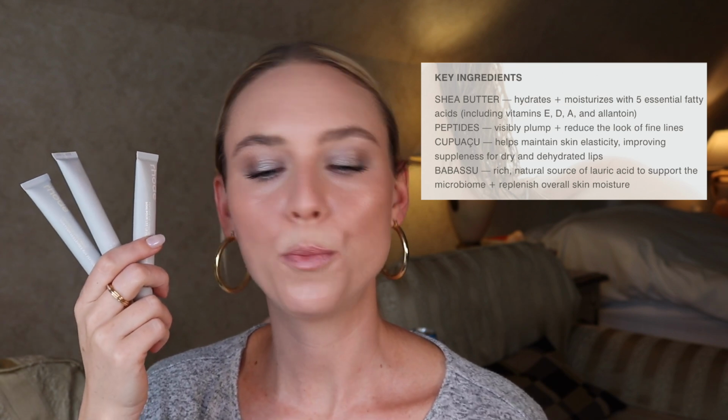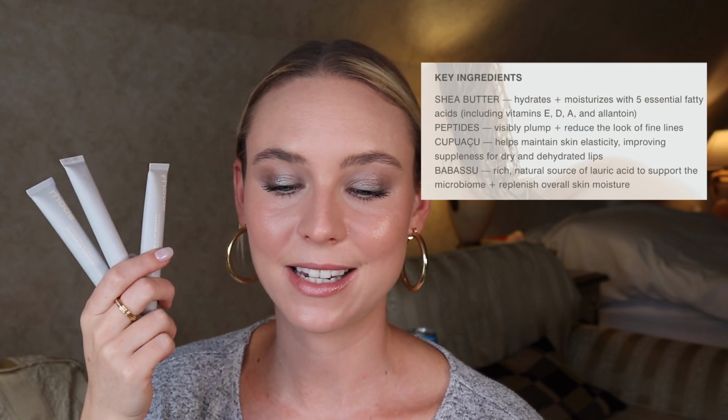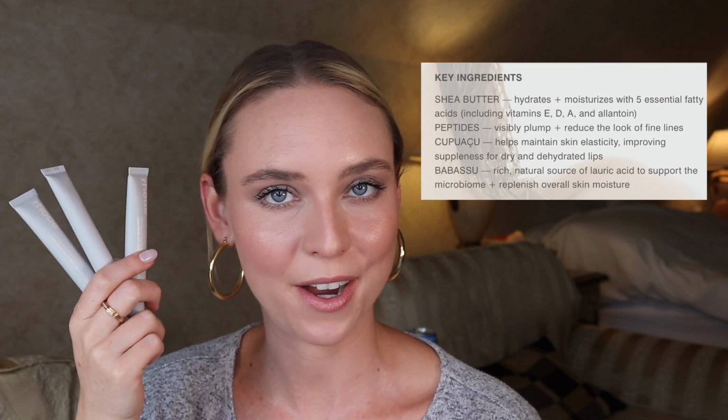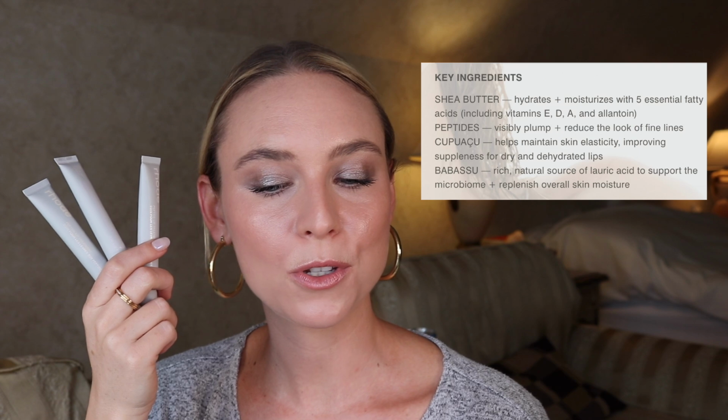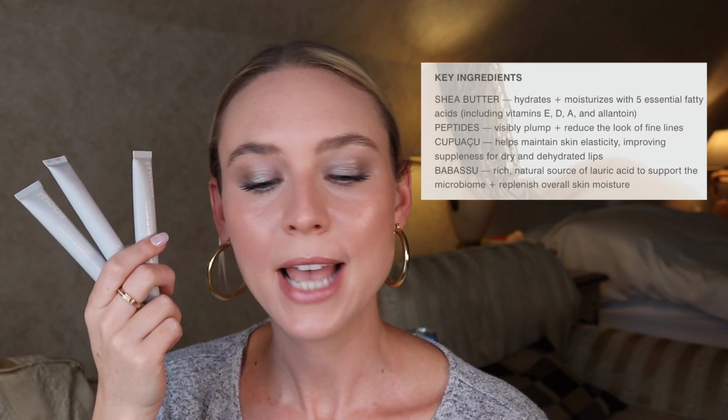It has cupuaçu, I think that's how you pronounce it, that helps maintain skin elasticity, improving suppleness for dry and dehydrated lips. And it has babasu, which is a rich natural source of lauric acid to support the microbiome and replenish overall moisture. So the texture of this is ridiculous.